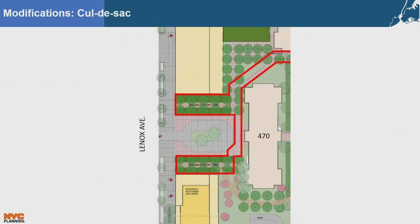In addition, the historic entrance to 470 Lennox Avenue with cul-de-sac driveway has been modified to remove the proposed 8 surface parking spaces. The parking spaces will be moved to the new below-grade parking area, resulting in only 31 at-grade surface parking spaces in Lennox Terrace. The cul-de-sac has been narrowed and will only be used for drop-off and pickup or emergency access.